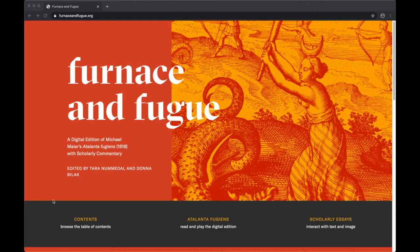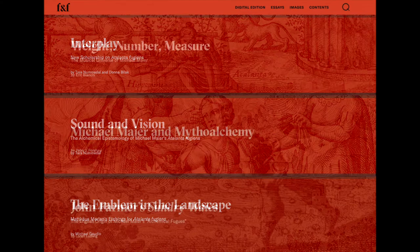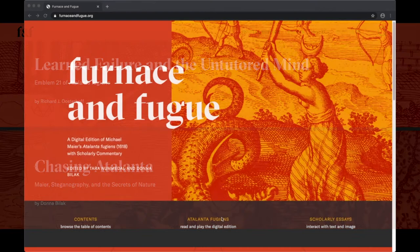And I highly recommend these essays, as they were written by scholars from around the world who have been studying Atalanta Fugiens for years and years and years. And it's really, really interesting. You should definitely check these out. But let's take a look at the digital edition of Atalanta Fugiens.